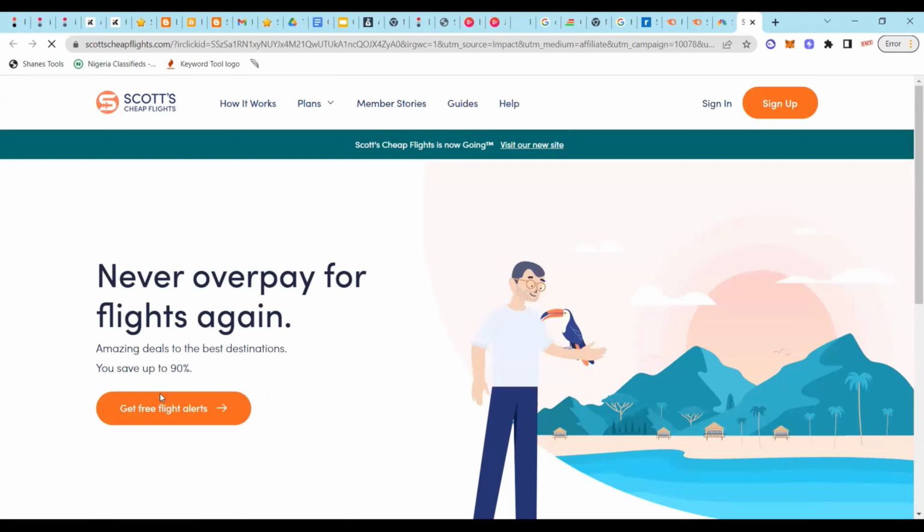you see, get free flight alerts. Now, what Scott's Cheap Flights does is this. They send you emails of different flights. So let's say, for instance, I'm in the United States and I want to fly from New York to, let's say, Japan, or probably even a local flight, anyone. Let's say it's meant to cost me, let's say, $1,000.